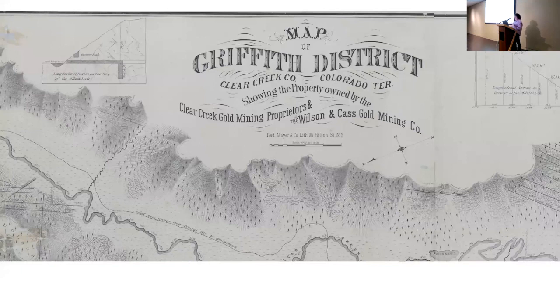I don't know if you can see, at the very bottom, there's a little lake called Plumbers, and there's Plumbers Ranch on this map too. And J.E. Plummer was the superintendent for the Wilson and Cass Gold Mining Company, according to the Rocky Mountain News of August 29th, 1864. So that also helps date the map as an advertising piece for this company when it was founded, and also showing Plummer's land because he was involved in this mining enterprise.